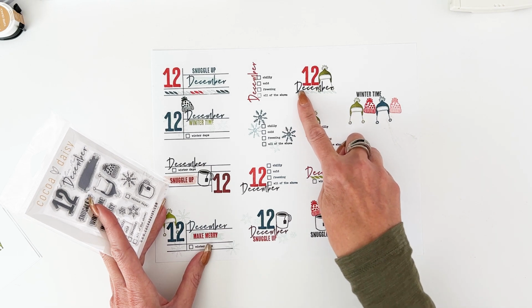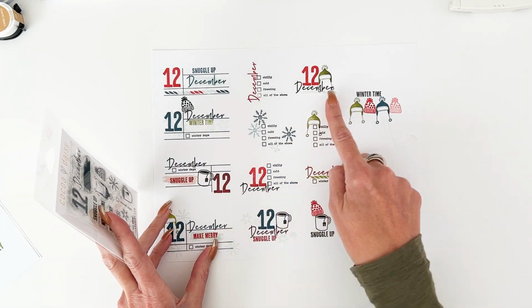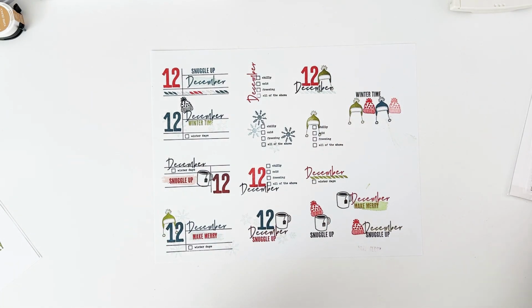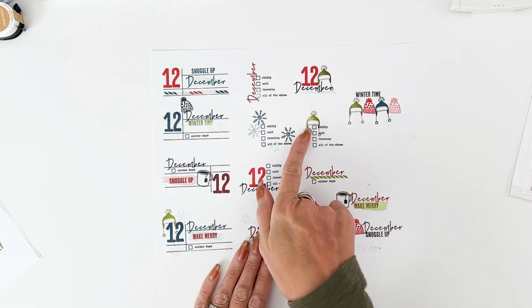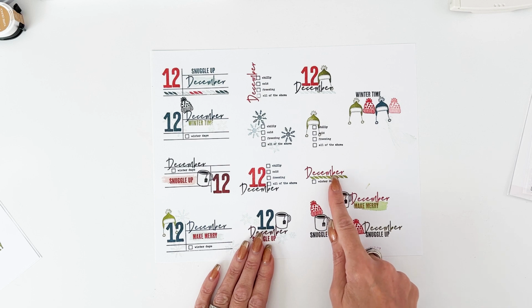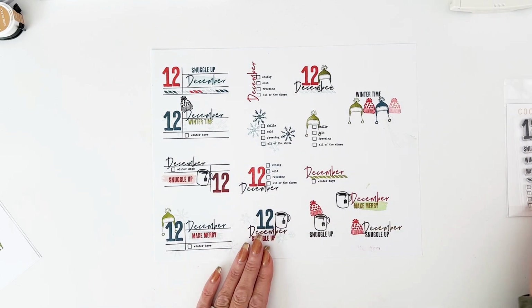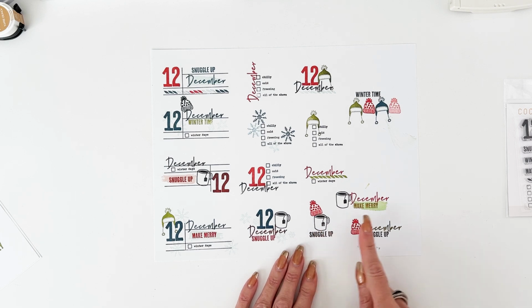I did the little 12 with the December, added that little layer stamp or that little border stamp, and then added the Cousin Eddie hat. If any of you are Christmas Vacation fans, which is my favorite Christmas movie, you'll get that reference. Added it just to the top of the little checkbox list. Here's a super simple but pretty one. It's December with the border, and then the single checkbox, the winter days, added that. The little snuggle up with the hat on top of the tea mug.